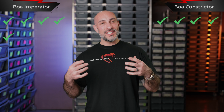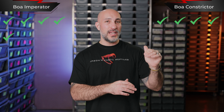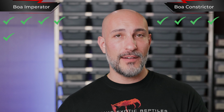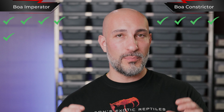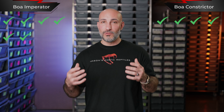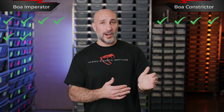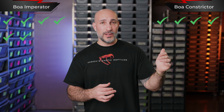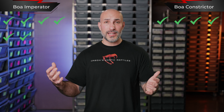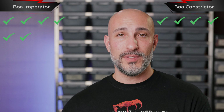Category 8, cost. Now, this is a challenging one because there's pros and cons of each. Boa Constrictor generally cost a little bit more for their base morph, but Boa Imperator has a much wider range of costs when you start going into morphs. Because we have to break this down into which one is better in a pro versus con type of video, I have to give the cost to the Boa Imperator, mainly because you can get some really cool animals for $100, $200, and for Boa Constrictor, to look for even a wild-caught Boa Constrictor pure, you're probably looking at $300 to $400. And once you start getting into some of the higher-end lineage and stuff, in some of these locales, they get really expensive. You could be looking at $5,000 to $6,000 for some of these animals. So in terms of cost, I have to give this to Boa Imperator.